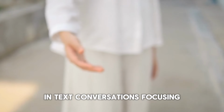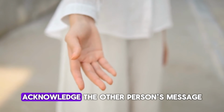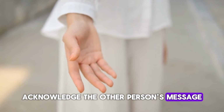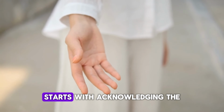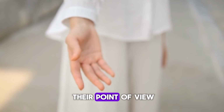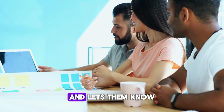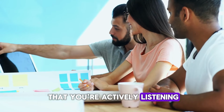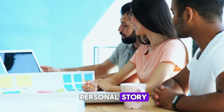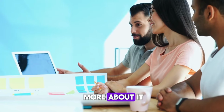Here's a detailed guide on how to respond thoughtfully in text conversations, focusing on key strategies that can make a positive impact. Acknowledge the other person's message. A thoughtful response starts with acknowledging the other person's message. This can be as simple as affirming what they said or expressing interest in their point of view. Acknowledgement creates a sense of validation and lets them know that you're actively listening. If someone shares a personal story, you might respond with, "That sounds amazing. I'd love to hear more about it."